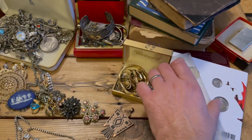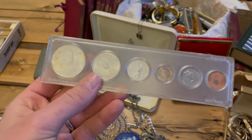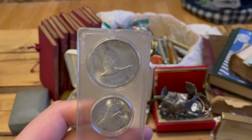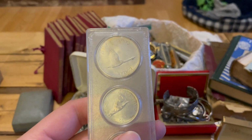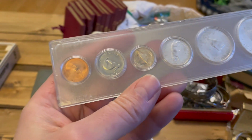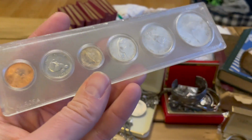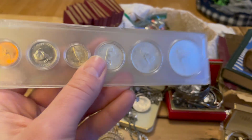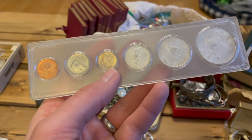We do have a couple coin sets here, which you can see, this is the 1967 Canadian Centennial coin set. So the silver dollar with the loon, the original loonie. We've got the Howling Wolf. Every single one of these would be considered like a mint coin, because they were put in here back in 67 and they've not been touched by man.